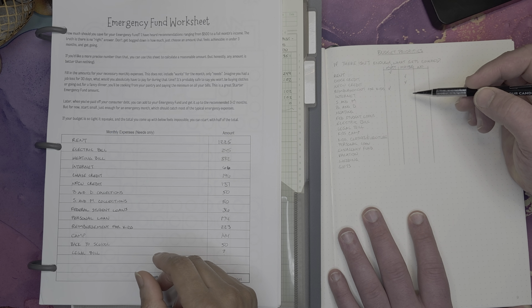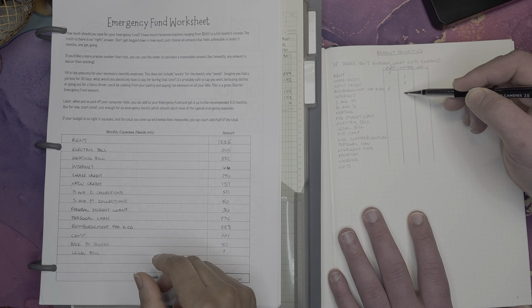Internet. I would consider that a utility. It's not awful, we could use phones for hotspots. It's grim, but internet gets a maybe.